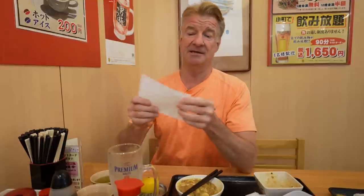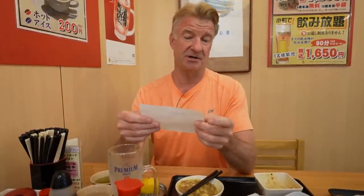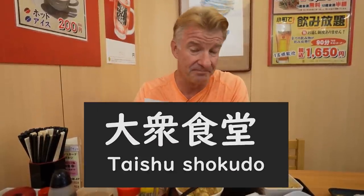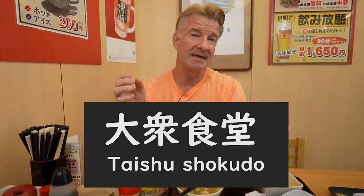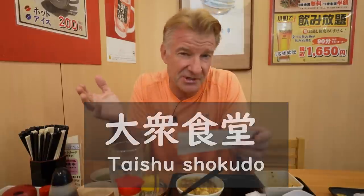But the overall ranking on the meal today, I mean, this type of place, by the way, let me get the terminology right. This is called a taishu shokudō. Taishu means public. Shokudō means kind of eating place. And loosely translated, it's public dining. So I like it. It's fast. Service is good. The food quality is definitely up there, with the exception of the natto, but that's just an acquired taste.